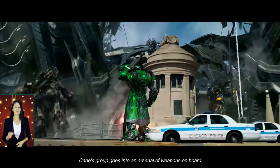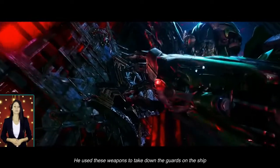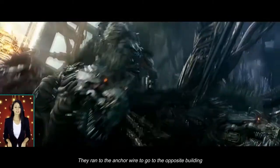Cade's group goes into an arsenal of weapons on board. He used these weapons to take down the guards on the ship. Then he and Shane found Tessa and escaped together. They ran to the anchor wire to go to the opposite building.